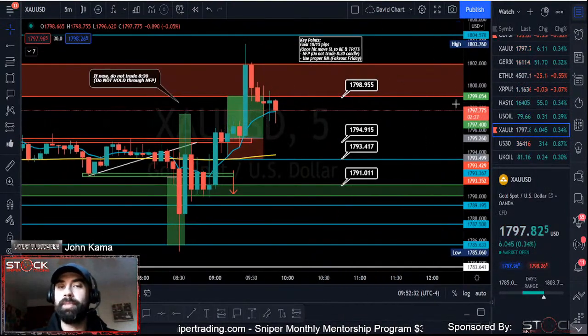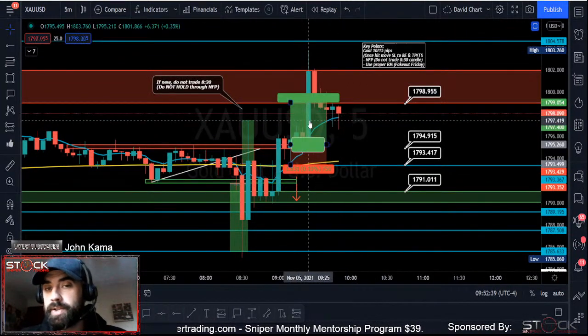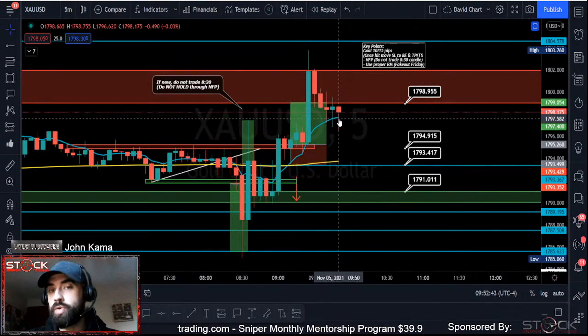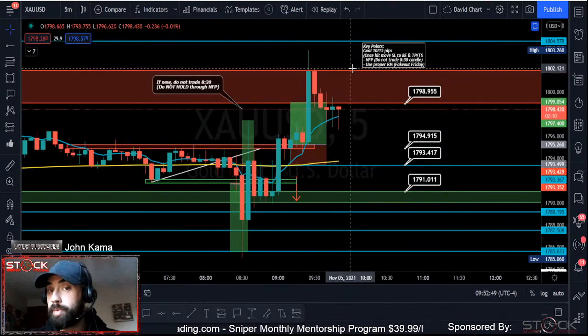You guys, not much is happening on gold. It is starting to sell out of supply, okay, but it's still holding on that 9 exponential moving average. This is a lot of buying power right here. A lot of buying power coming in. So here's your short-term retracement. Now watching for the overall maybe reversal, maybe forming a double top.